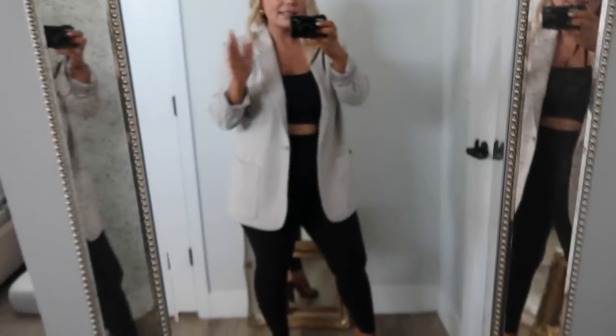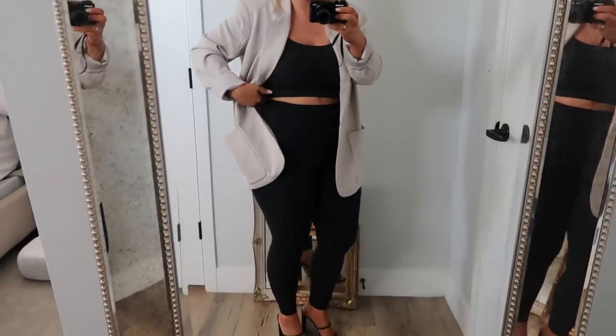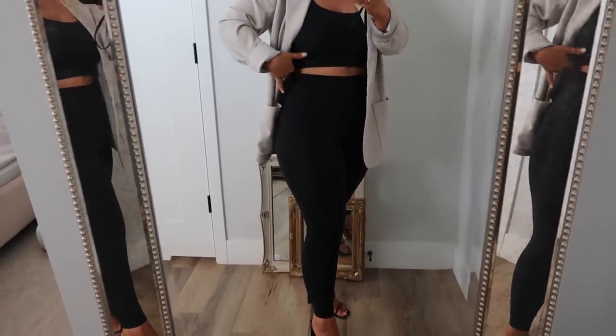Okay, got my leggings on. Let me show you. So this is how I would wear an oversized blazer or jacket or top. I'd wear it with leggings or skinny jeans because I feel like it balances the oversized. So you can still see, oh, she's a curvy girl, and you're not losing your curves and also not swimming in your clothes.